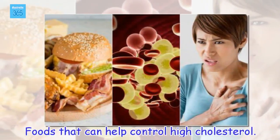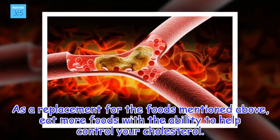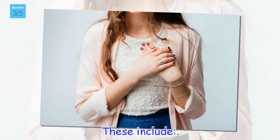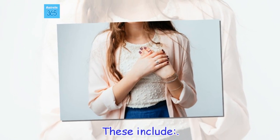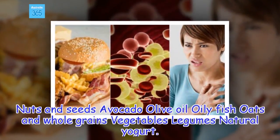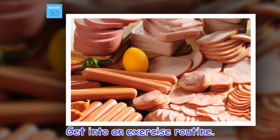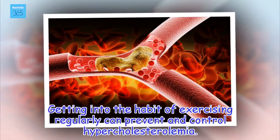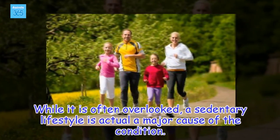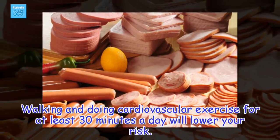Foods that can help control high cholesterol. As a replacement for the foods mentioned above, eat more foods with the ability to help control your cholesterol. These include nuts and seeds, avocado, olive oil, oily fish, oats and whole grains, vegetables, legumes, natural yogurt. Get into an exercise routine. Getting into the habit of exercising regularly can prevent and control hypercholesterolemia. While it is often overlooked, a sedentary lifestyle is actually a major cause of the condition. Walking and doing cardiovascular exercise for at least 30 minutes a day will lower your risk.